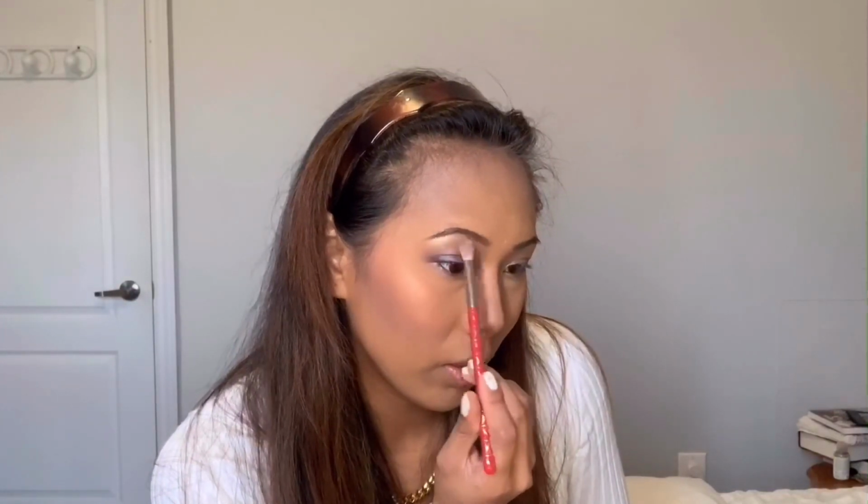So I am taking another fluffy brush and I'm gonna go back into Pearl and we are going to highlight under the brows or along the brow bone. Oh yes. Oh my god.